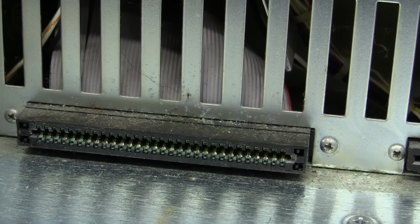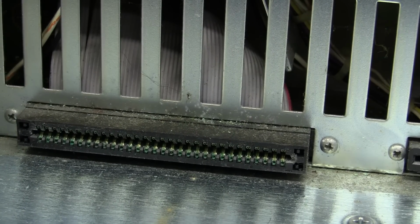And then we've got ourselves the disk drive connector, and it's seen better days. The contacts all need thorough cleaning as well, and that just goes off on a ribbon to the hard drive controller. And apparently it was pretty intelligent for the day. It would map out bad sectors and do stuff like that.